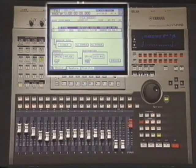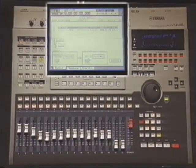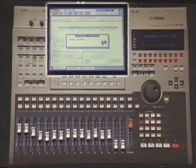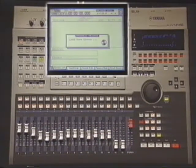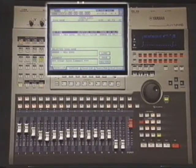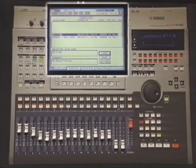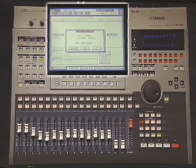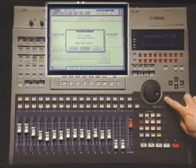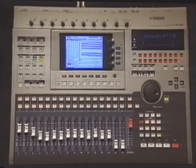If you would like to hear the demo song now, press Song, F1, then move the cursor to the song So Fine by moving the data dial. Press the down arrow to move the cursor to load and press Enter. Move the cursor to Yes and press Enter to save the current song and begin loading So Fine. Once it finishes loading, press Play to begin playback.